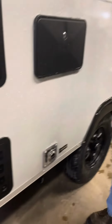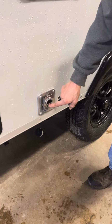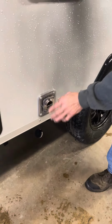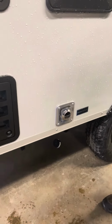This is your furnace. This is your intake and your exhaust. So the intake is on the inside, and the hot air comes in through the middle here. So that gets a little warm, and this is just your furnace.